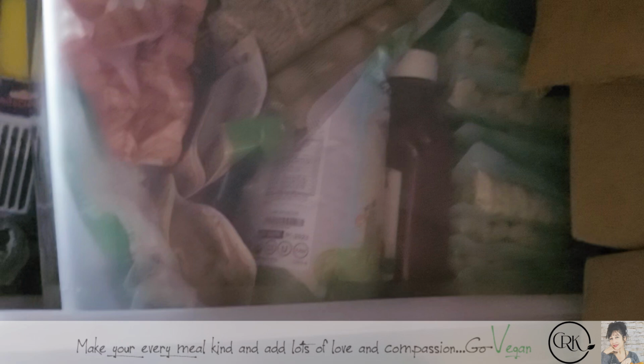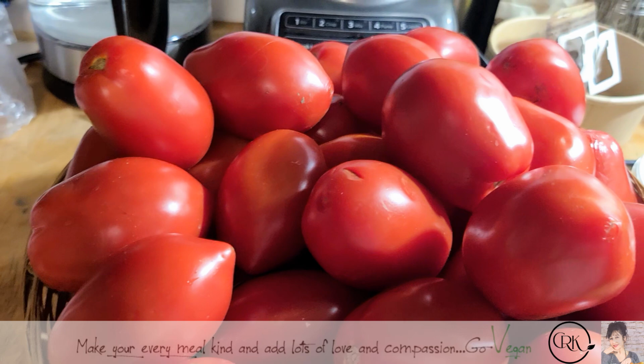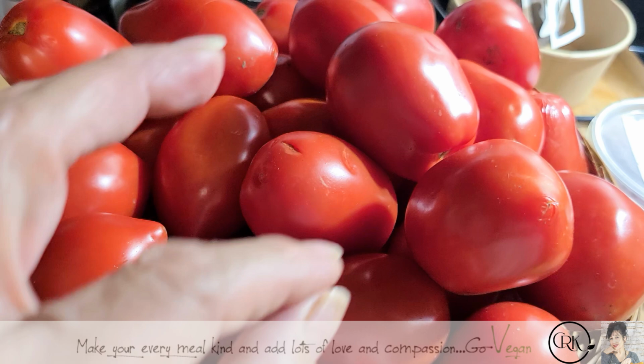Okay, so here are our beautiful tomatoes. Now, when my mom used to make sauce, basically she would take these tomatoes, she would put them in boiling water, and she would take a knife and scrape the outside of the tomato until the skin would peel off like onion skin.